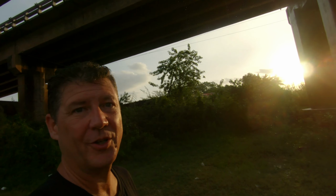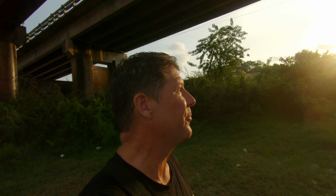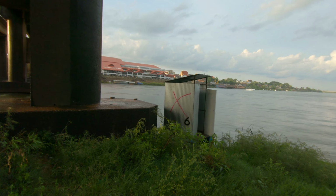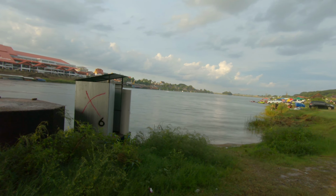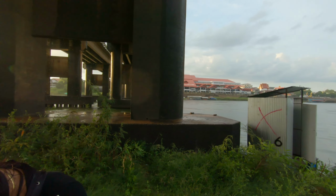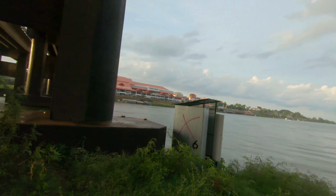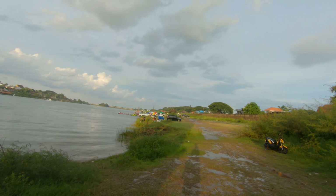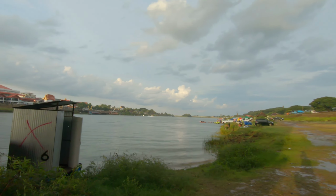Well, it's slowed down to a drizzle. I vacated the floating latrine, and it's starting to get back to normal out here. So when it stops completely, and I got to go up a muddy hill to get out of here now. Anyway, when it stops completely, we'll go out and see what else is going on.